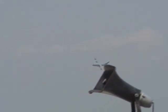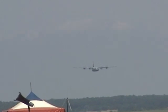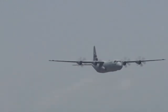The third crew member, the loadmaster, is Master Sergeant Dean Cook, from Kingstown, Rhode Island. Sergeant Cook has served with the 143rd for more than 26 years. His return from Afghanistan last week marked his 10th deployment to Iraq and Afghanistan. Now coming by at a high-speed pass, get your cameras ready as they come by. At over 250 miles an hour.